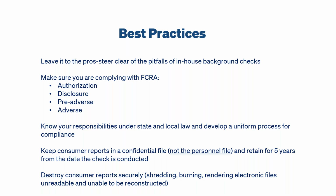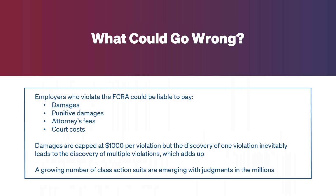And when that 5-year period has passed, destroy them securely: shredding, burning, pulverizing, rendering electronic files unreadable and unable to be reconstructed. Like I said, what could go wrong? We've already talked about some of those large settlements.